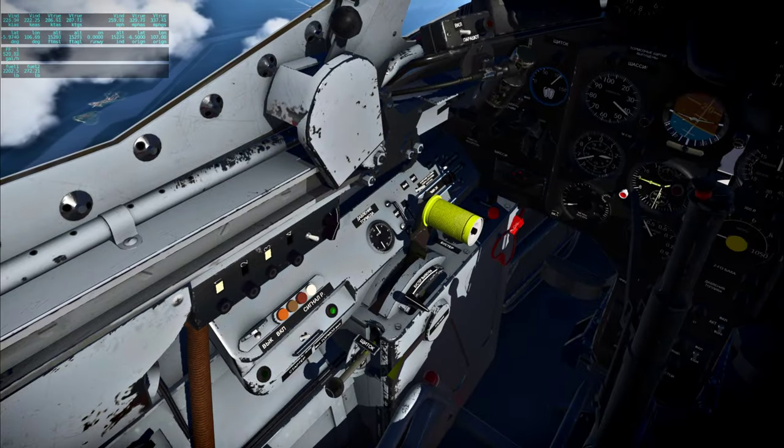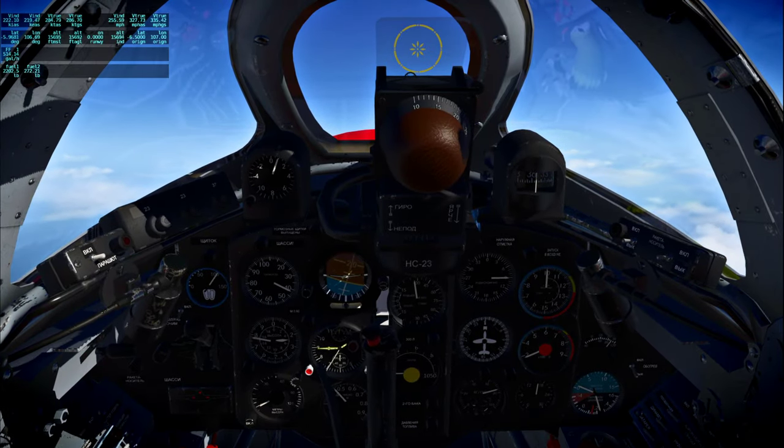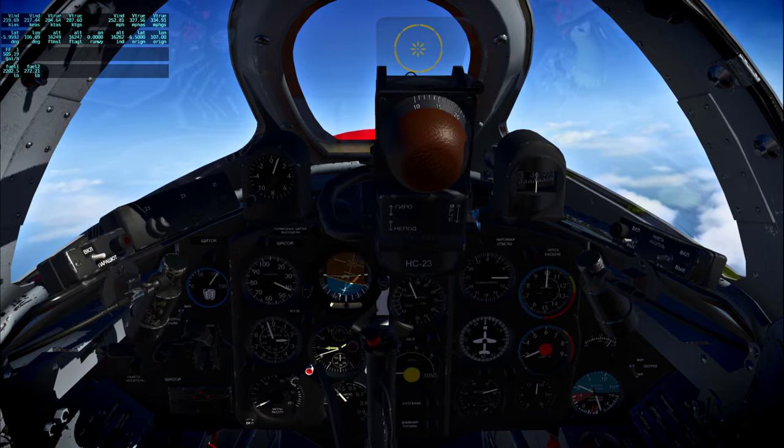I do like the interior in general, even though it's not the blue-green. I will have to try and figure out why some of the instruments aren't working on the usual startup.